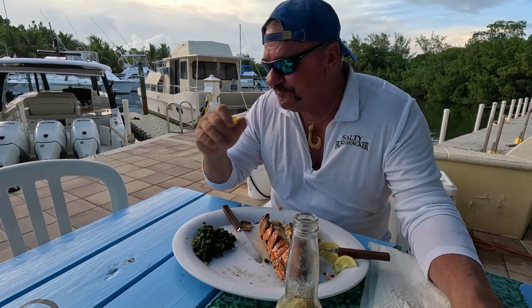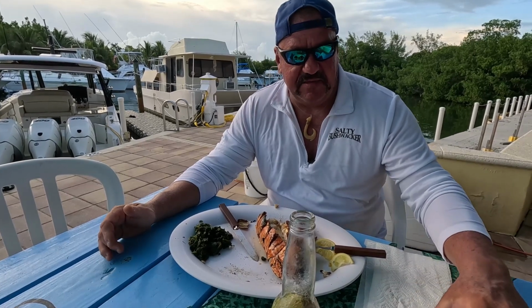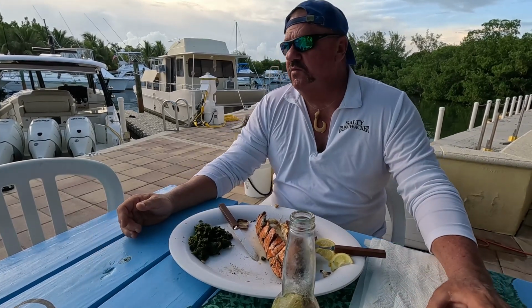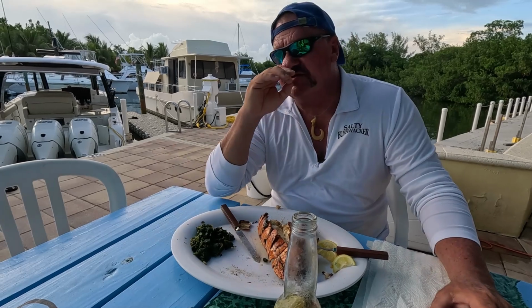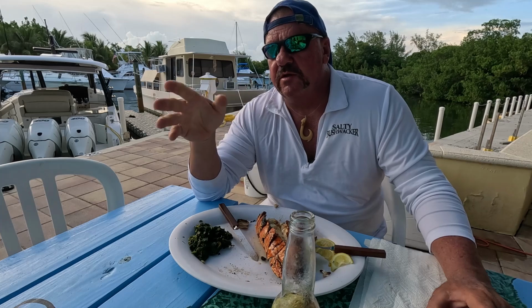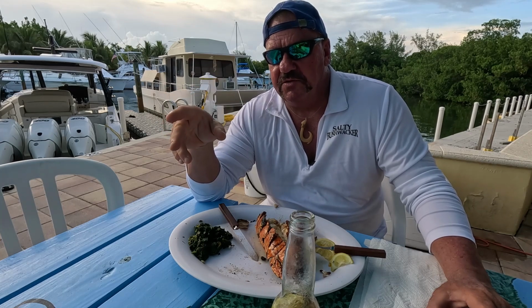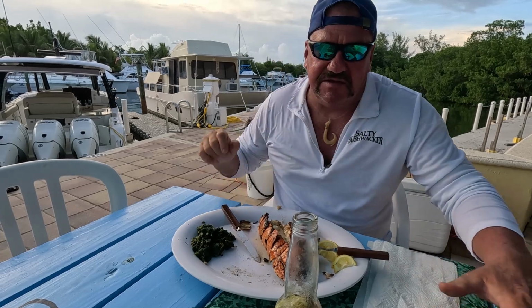So, about these slips. Biggest thing, people are always asking about where to look, how to find them. You can do your own research online. I think the biggest advice that I could give somebody is get yourself a realtor to look into it.